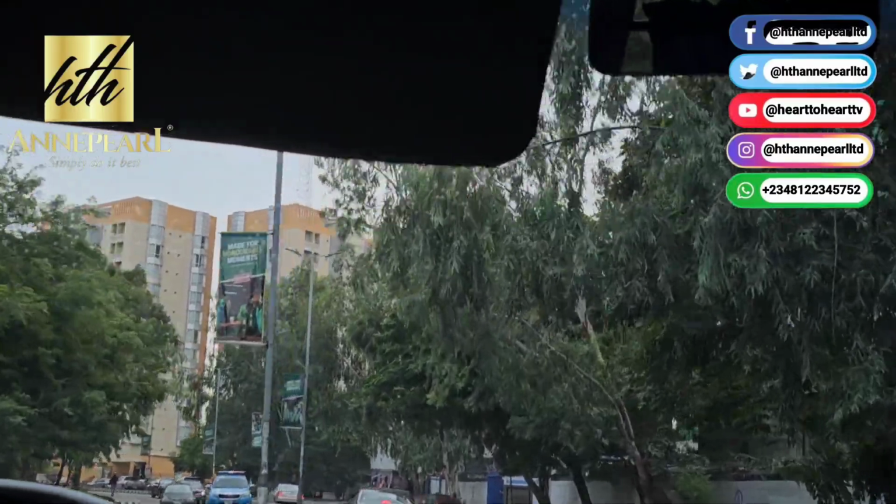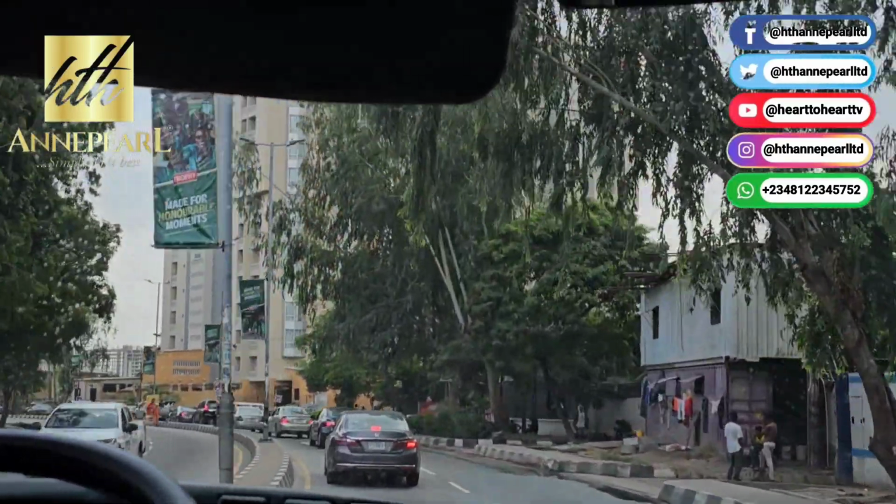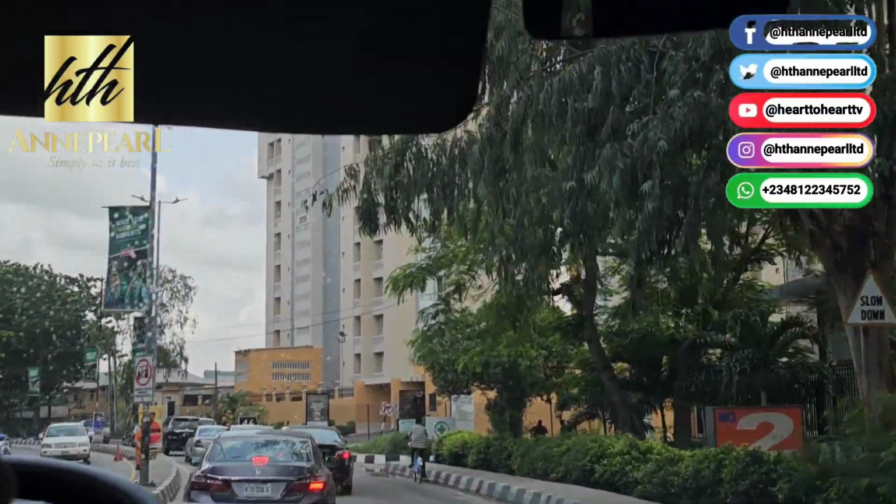Okay, you pass through Ekpe and link into Shagamu, and then link to Ikorodu. So you can see that there are so many axes that can take you down to Ikorodu area.